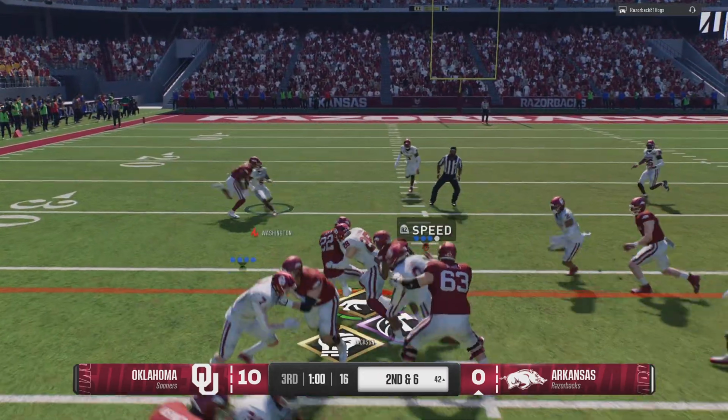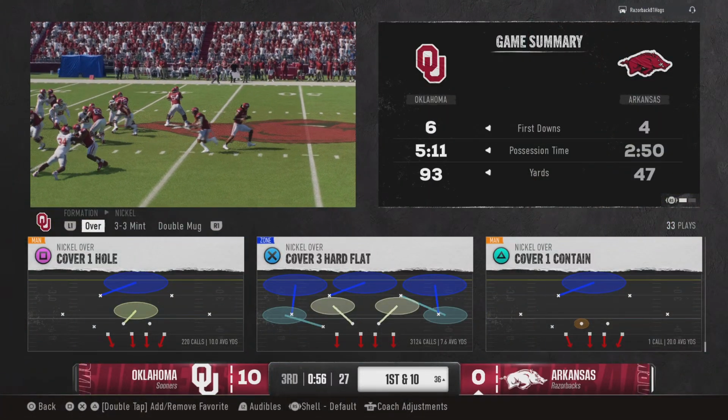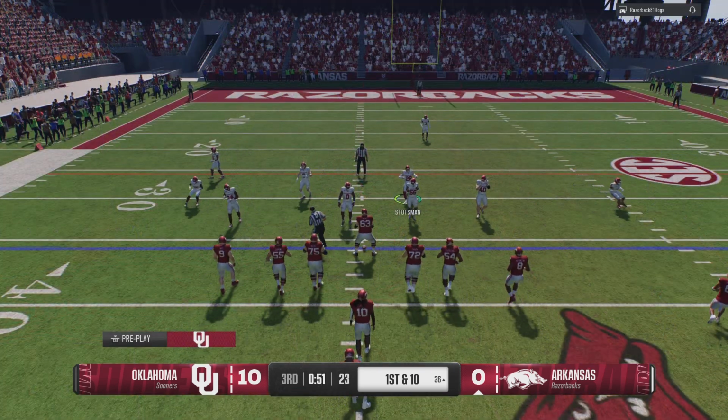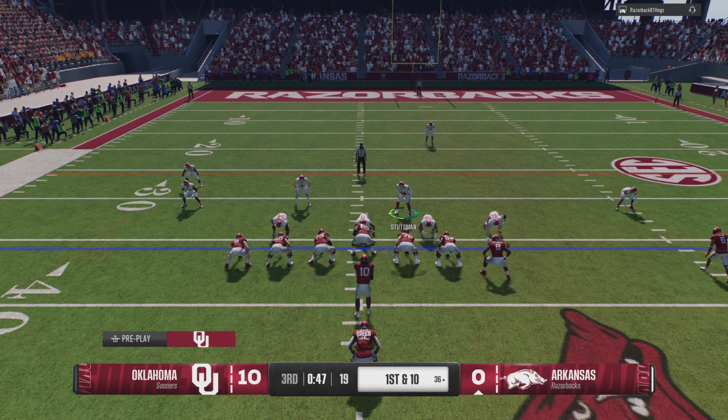Looking for space. It's Jackson. And he'll be taken down, but he does have enough for the first down. Well, there we go. We finally see some life in this offense running the football. Nice game to pick up the first down. You got to get more of that going moving forward because they have not run it well.